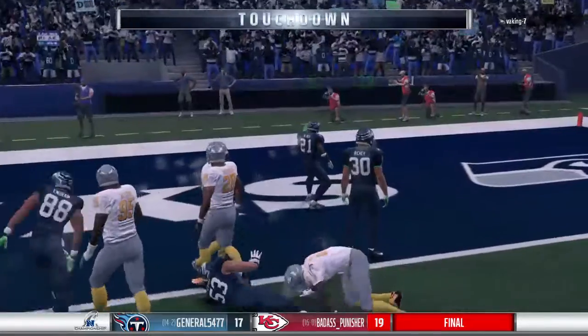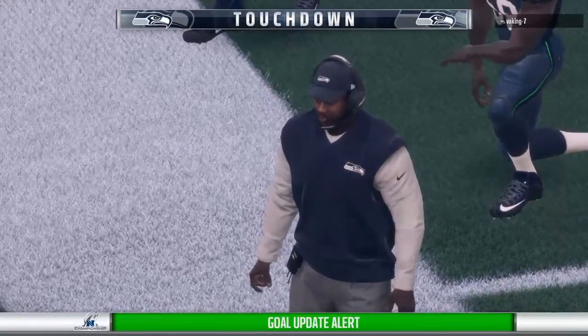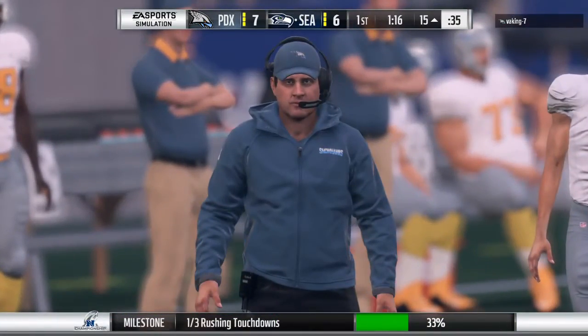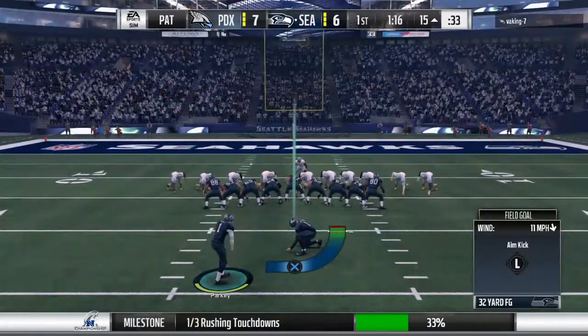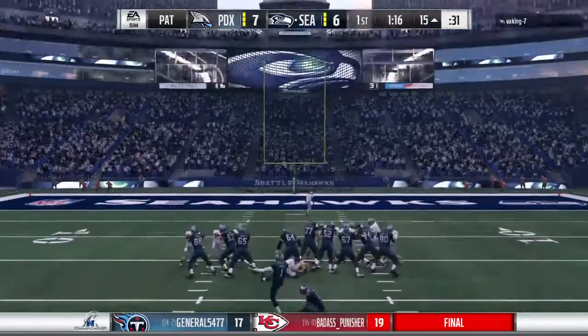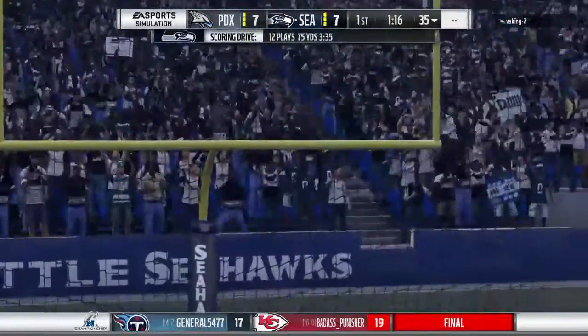And he's across the chalk into the end zone. Touchdown, Seahawks. A great play there. Taking it in from 2 yards out. And the Seahawks just an extra point away from tying this thing up. It's good, and we're all tied at 7 apiece.